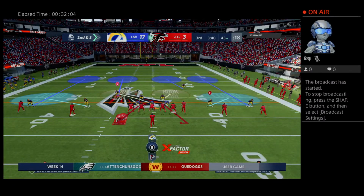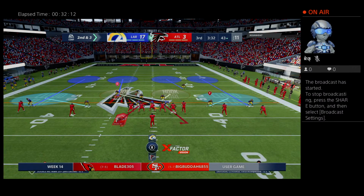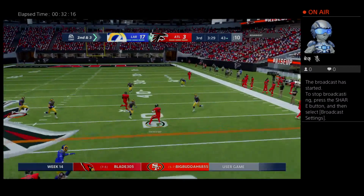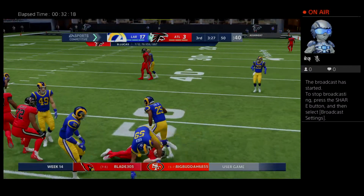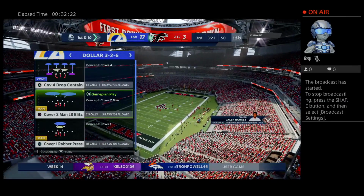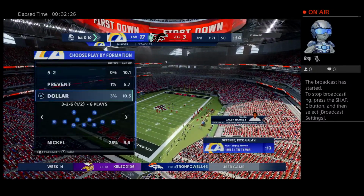49 to Mike. 3 buzz. Check 43. Operating from the gun. Lucas making the catch is Sternberger. And he'll get it out to midfield. Looks like, yeah, they'll spot it right at midfield at the 50. 6 yards to pick up, and that's a first down.